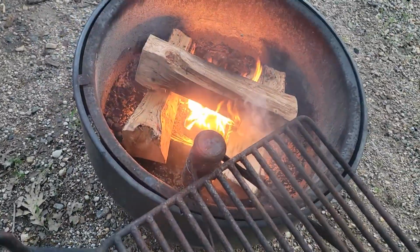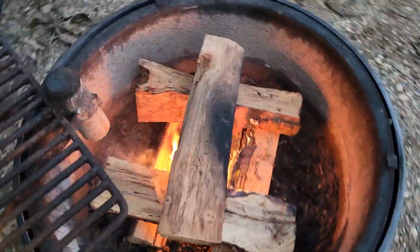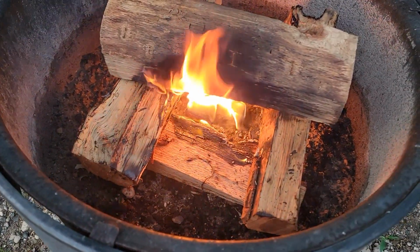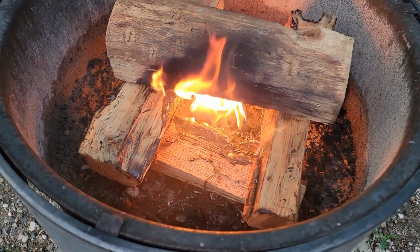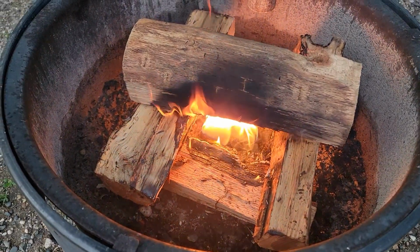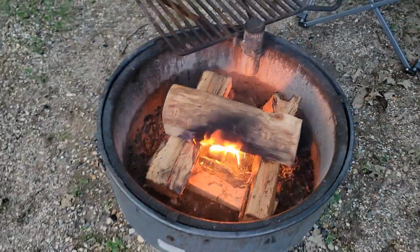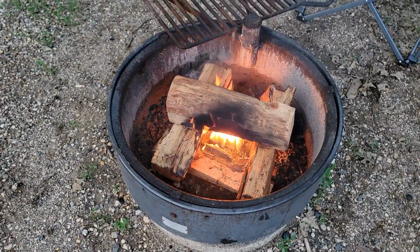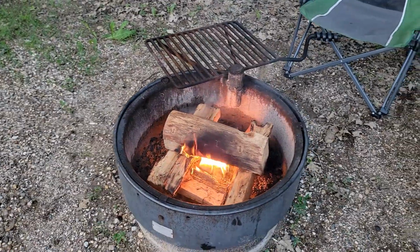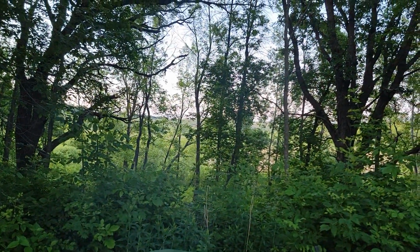Well, we'll see. You can see that my fire starting log is working fine. That's burning. The wood kind of is. Let's hope it catches. Yeah, the wood's not the best, but let's just give it time. Beautiful. I love camping.